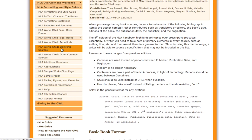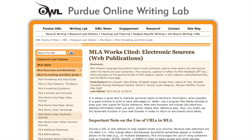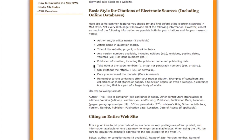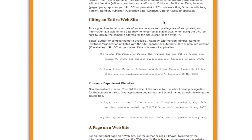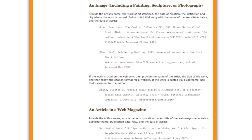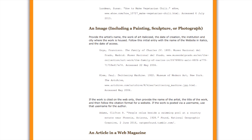Obviously, a lot of you will have electronic sources. So if you look at that, it gives you some information, starts off talking about URLs, for instance. And then as you scroll down, here's your basic style that you would use. And then again, it gives you some very specific examples. If I'm citing an entire website, a page on a website, an image, an article in a web magazine, and so on and so forth. So again, if it's a photograph, if it's not covered through Creative Commons, we just talked about previously with copyright, make sure to give credit to your source. And this would explain, for instance, how to do that.